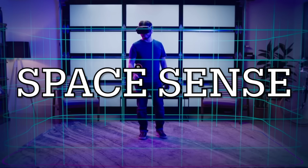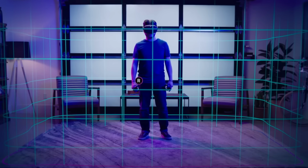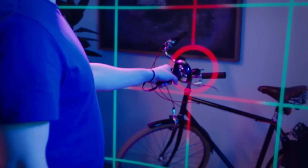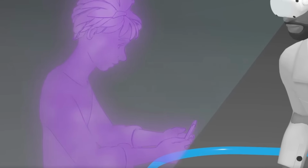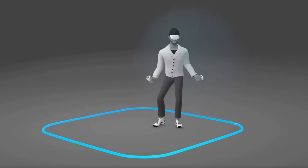Now this makes sure that when you're using your Guardian system, it will also allow you to see things like people or pets walking into your play space. Before this, it could only see static objects, like chairs or walls, that you had to calibrate before you started playing. But with this new update, this Guardian system is being changed completely, to also work with moving objects as well, which should prevent a lot of accidents or people getting hit by Quest controllers, while you're for example playing a VR game like Beat Saber.